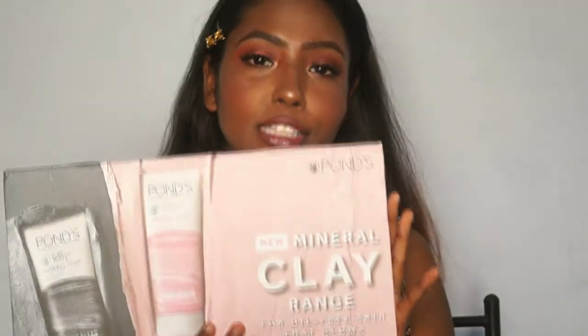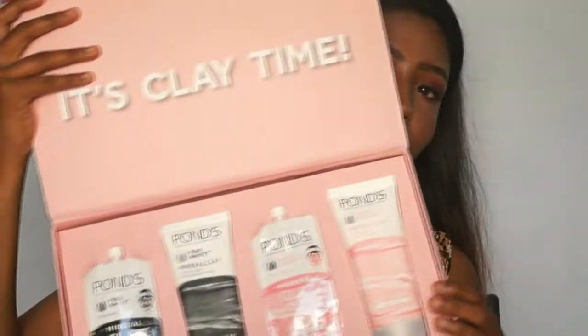I have a very interesting product that I wanted to share with you guys. So we have the new Pond's mineral clay range, and this is for oil-free skin that glows. So this is what the PR packaging looks like. I received it in the mail a few days ago, and we have two different variants.